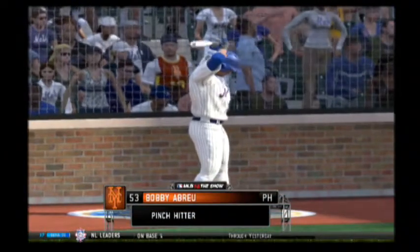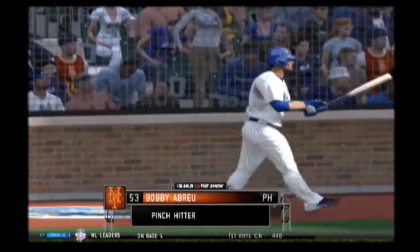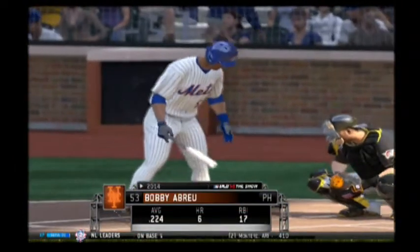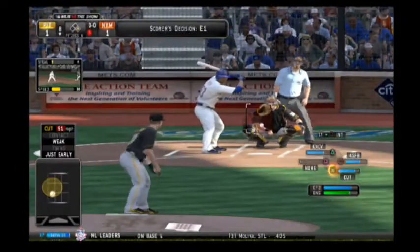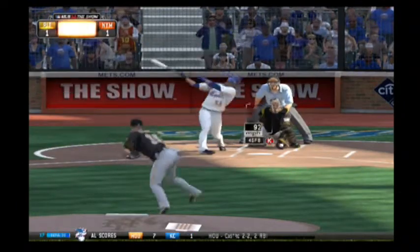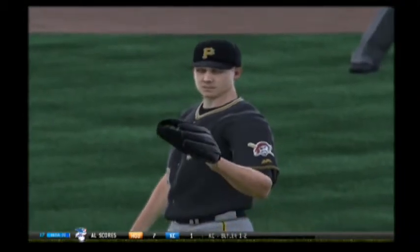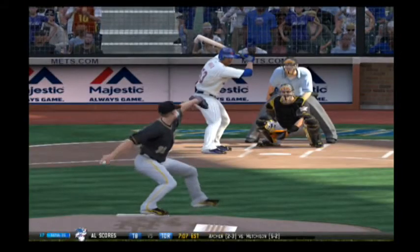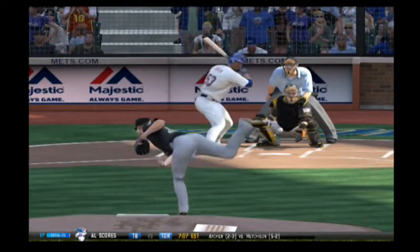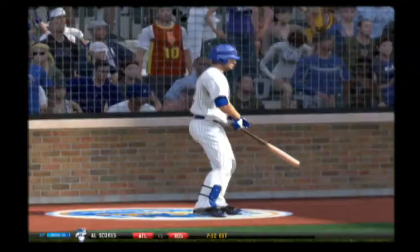Number 53 will be summoned off the bench here as he'll pinch hit with the runner at first and 1 gone in the inning. That one is chopped foul. Possible go-ahead runs on first, 1 away. And this is swung on and missed, so not a productive at-bat off the bench, and there are 2 away now. Oh, that could be the defining moment of the game right there. He's got one more guy to get through in the inning, but that was a huge out, number 2.